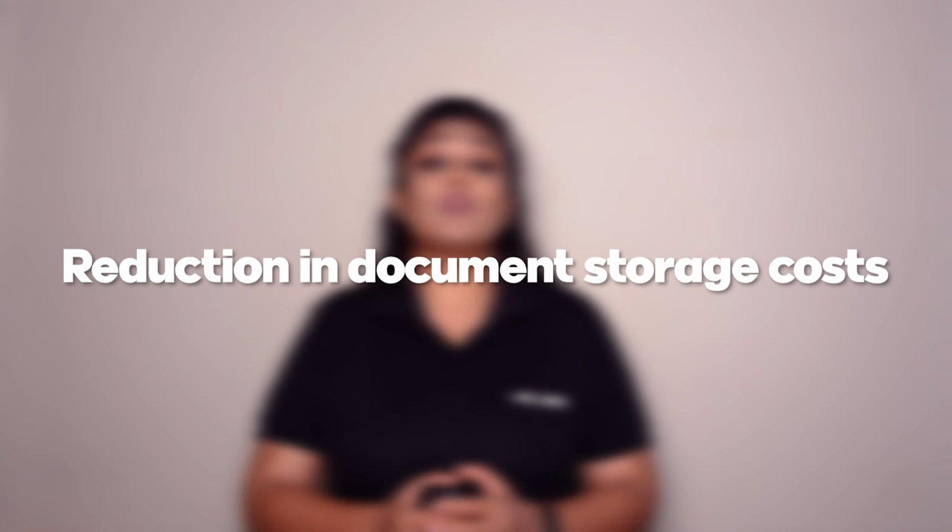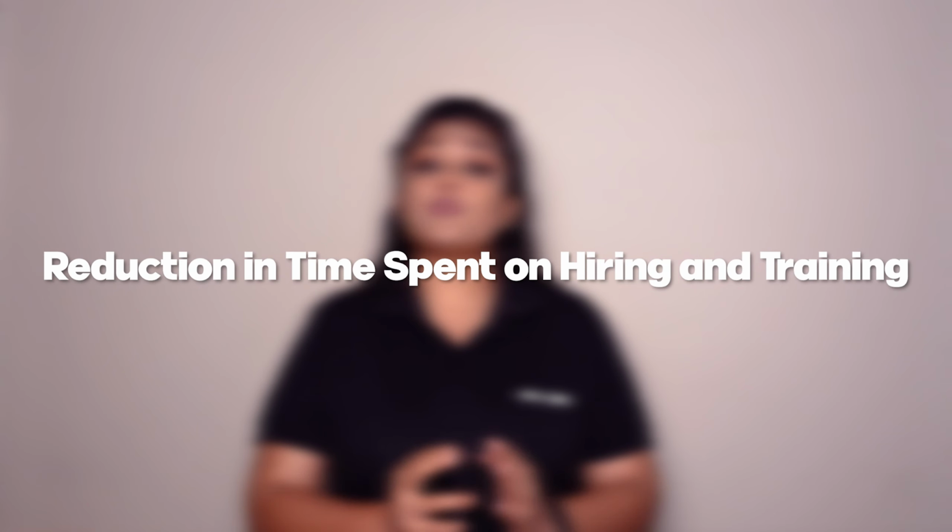High quality end result, because you are hiring experts in the field, it will ensure that the service you need will be error-free and accurate. Timely delivery of service. All expert data entry companies will ensure that you receive the result within the deadline. Reduction in document storage cost, because you will be investing less in the infrastructure development for these tasks in-house. Reduction in time spent on hiring and training. Save thousands of man-hours by delegating the tasks to specialized people and avoiding having to train them yourself.